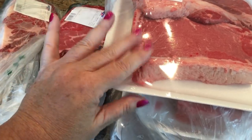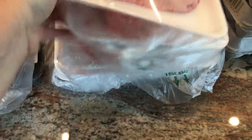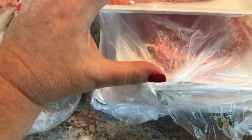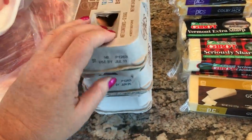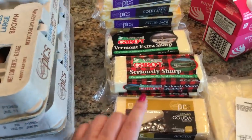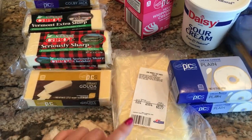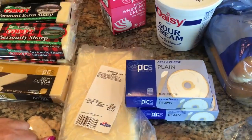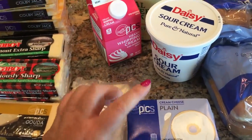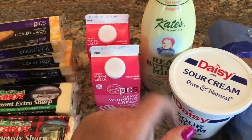Okay, the New York steak with bone-in was on sale for $4.77 a pound. So I went ahead and I got several packages. I'm going to put them in food saver bags, vacuum pack them, and get those in the freezer. I got some eggs, 3 dozens, some cheese. It was $1.99 for 8 ounces. I also got some sliced Swiss to make some tuna melts. As far as dairy, we have some cream cheese, sour cream, a couple things of heavy whipping cream, and buttermilk.